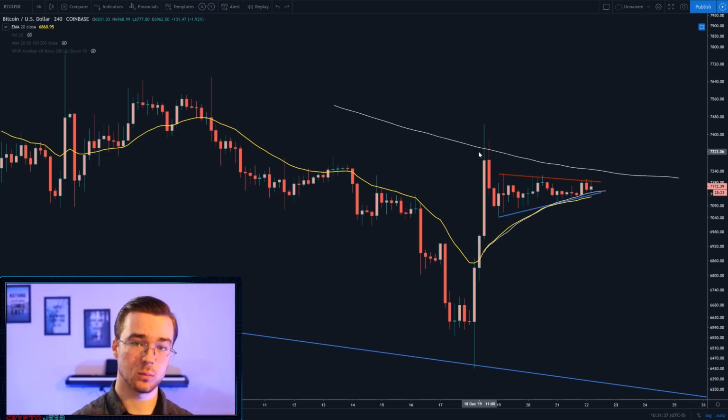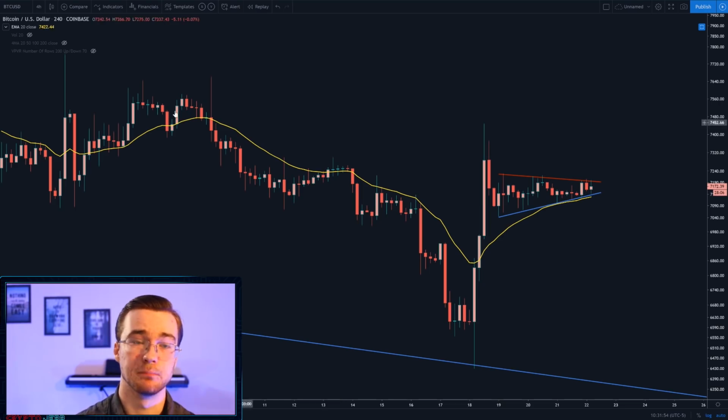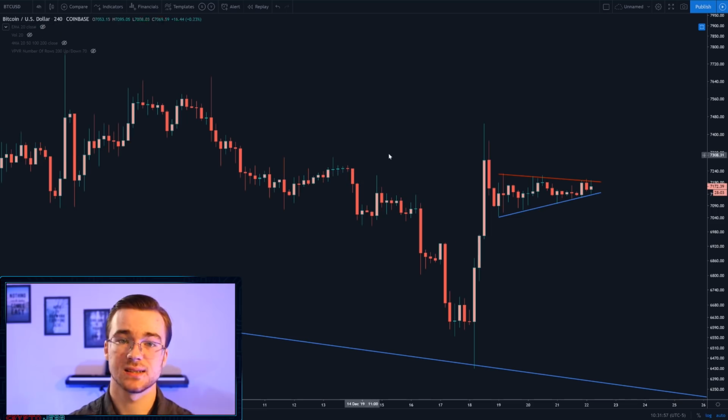You can have a consolidation pattern where 2 moving averages are constricting you, and you're getting pushed and squeezed in between them, and you'll eventually have a breakout just the same way as you would with trend lines. So what do we do when we're looking at a bullish breakout? What do we do when we're looking at a consolidation pattern?